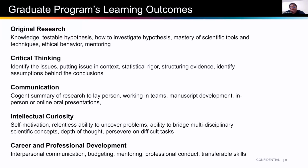In addition, you'll need to learn how to work in teams. Some of those team members will be in your field and some will not. But in order to be a really successful scientist now, learning how to work in teams, across teams, how to contribute to your area, etc., is critically important. In addition, you'll learn how to write manuscripts. You'll learn how to also present your science.